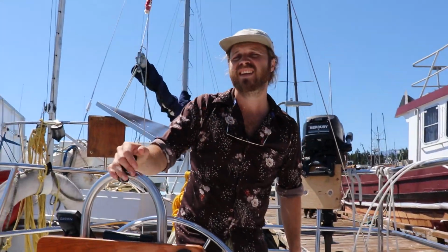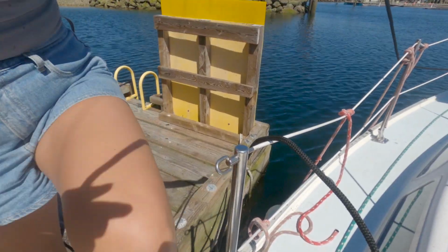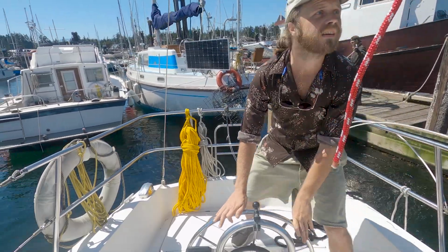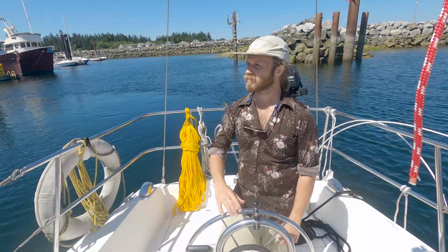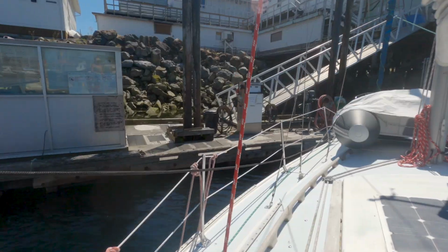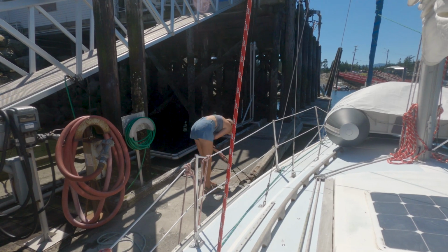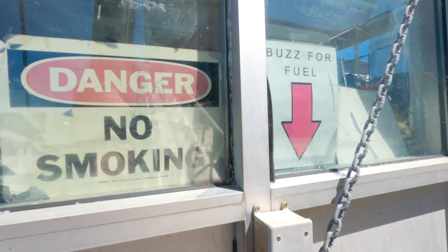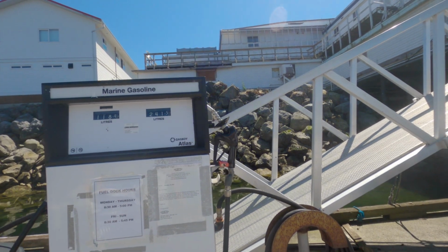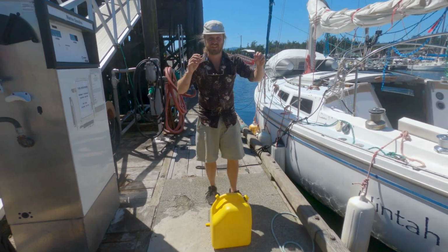Awesome. We are ready to go. Awesome, Cash. First stop, the fuel dock. Yes, please. Fill up this jerry can. And we just need to top up the tank.